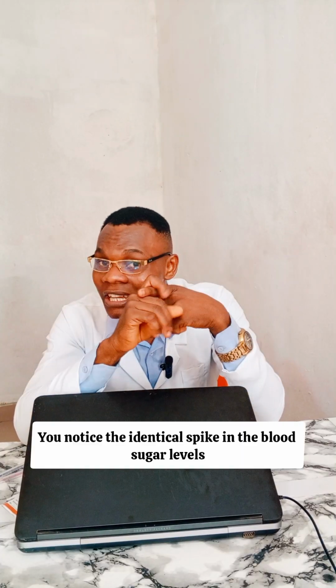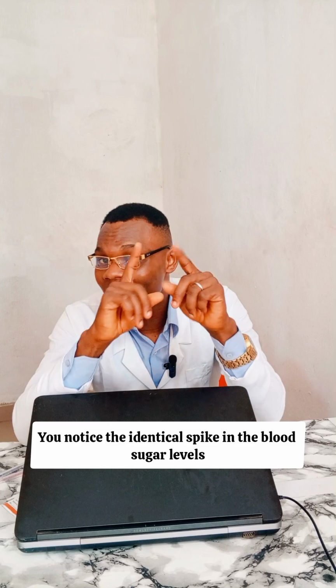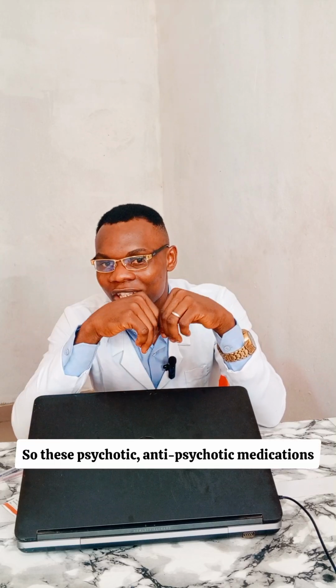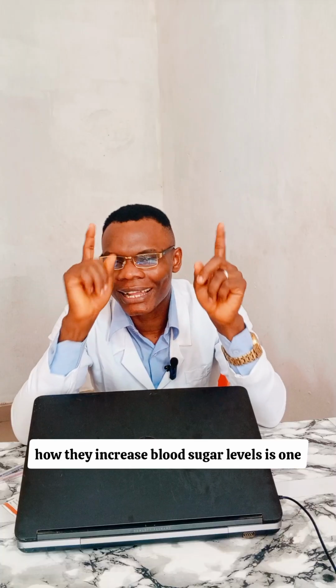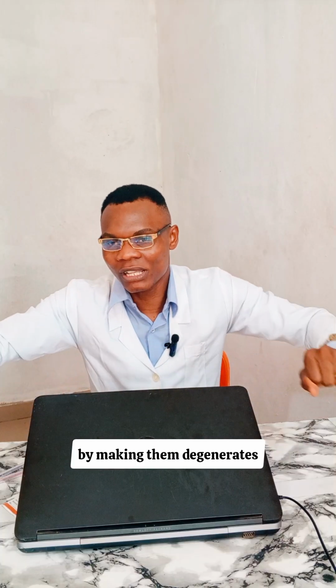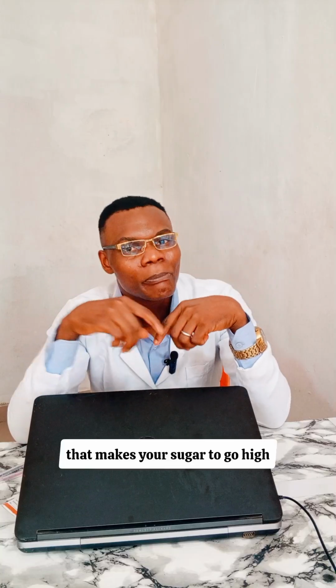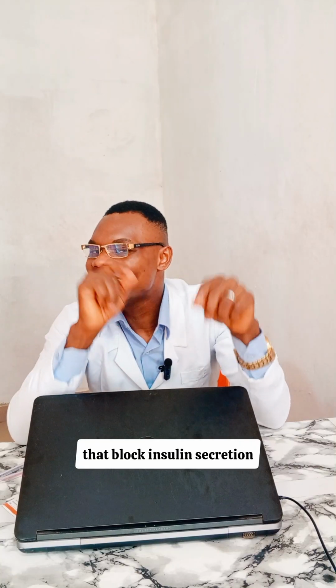By the time they begin to check the blood sugar, you notice that there is a spike in the blood sugar levels. So these antipsychotic medications increase blood sugar levels, one, by making you gain weight. As soon as you gain weight, that itself is the major thing that makes your sugar go high. Number two, they bind to receptors that block insulin secretion. The major factor here is insulin. Anything that happens to insulin affects blood sugar levels.